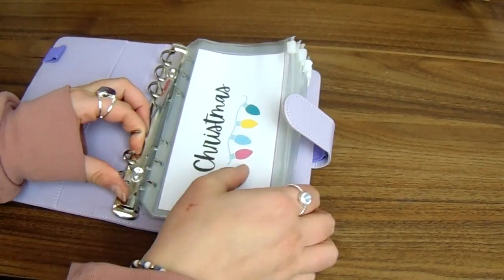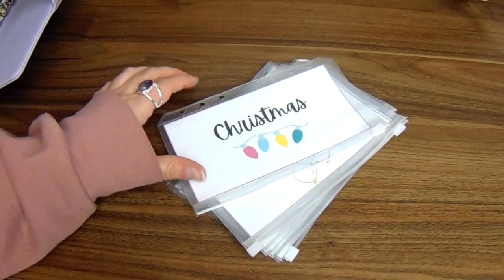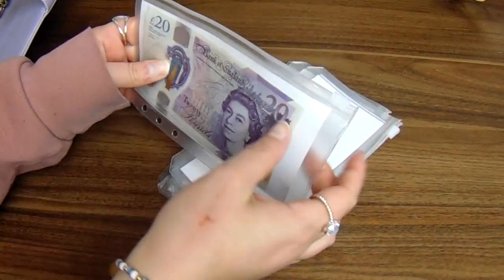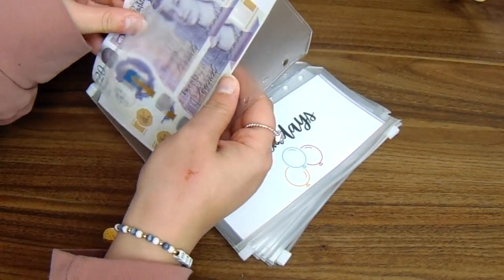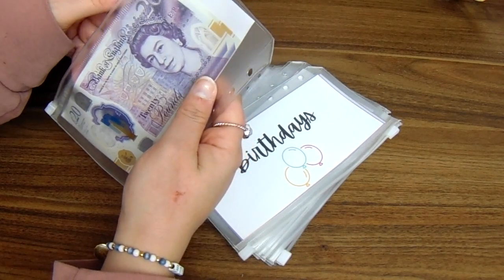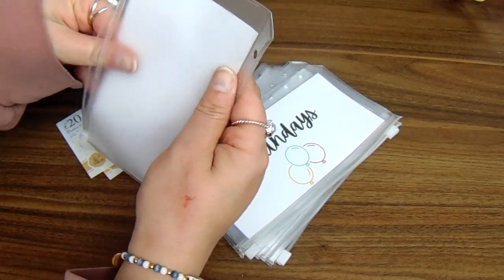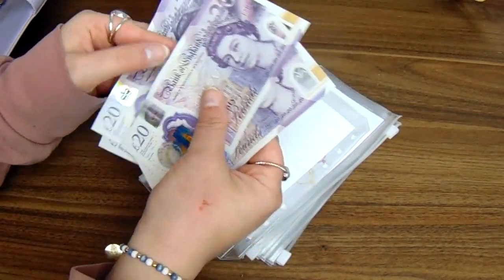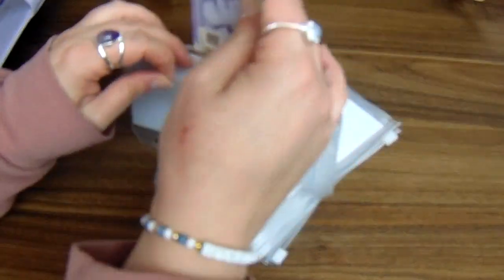But let's get started. So I'm going to just take them all out. The first one is Christmas. Obviously this is the easiest one deadline wise because we know when Christmas is. So let's see how much is in there for now. Let's see, 20, 40, 60, 80. So there's £80 in the Christmas fund so far.